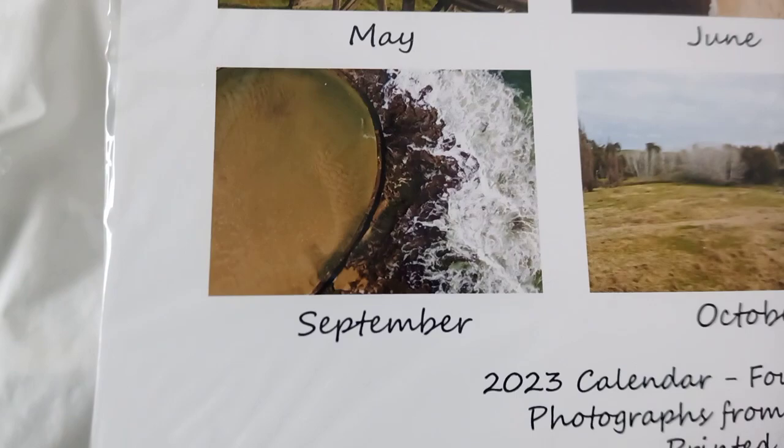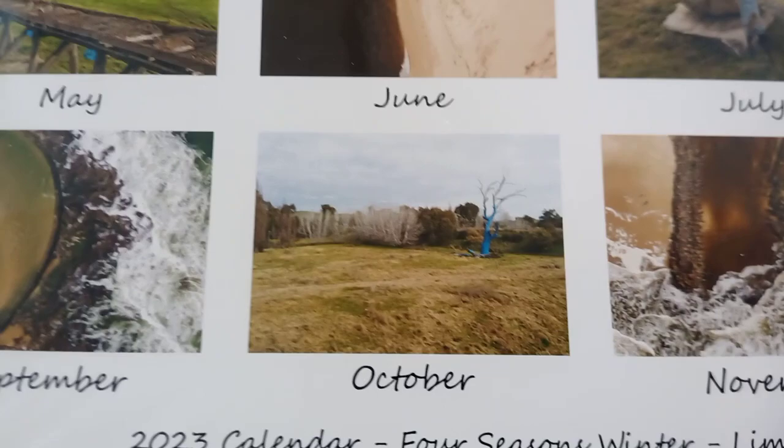An iconic sight from Newcastle, the bars at the edge of the ocean. A blue tree. Why someone painted it blue, I don't know. If you know, let me know.